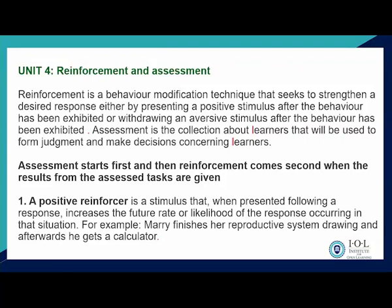And in Unit 4, we look at reinforcement and assessment. This is because most of the time you'll be doing assessment in terms of the test, in terms of the exams, and all that. So you need to understand these two concepts. When we talk of reinforcement, we are talking of the modification of behavior. Either you are strengthening it or you are trying to withdraw that stimulus or that response from happening. Either you want it to happen more or you do not want it to happen more.